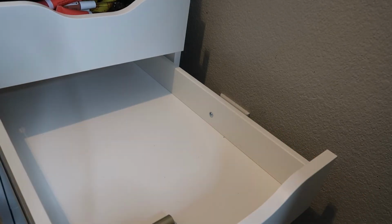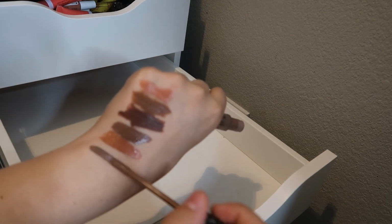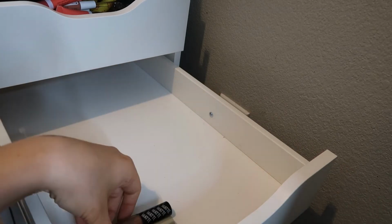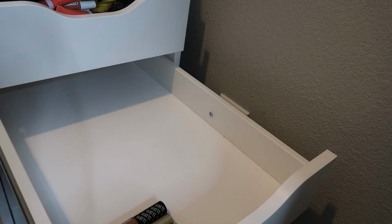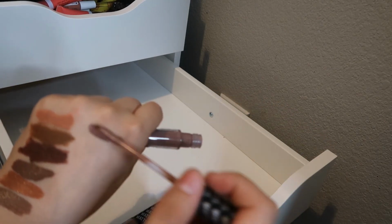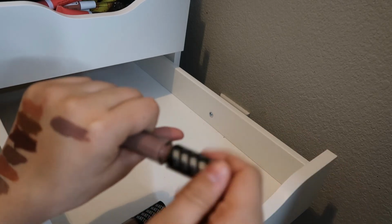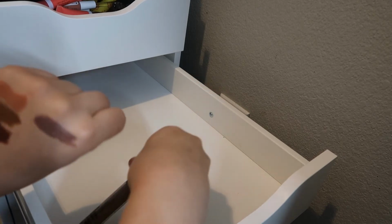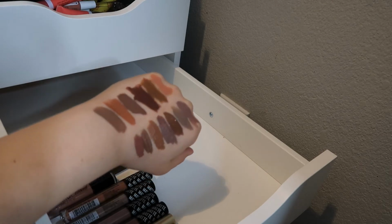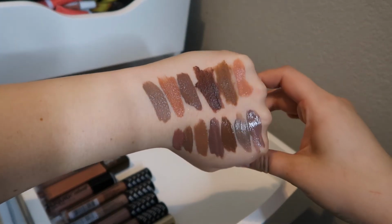Some LA Colors matte liquid lip colors. This one's in the shade Suede. Then I have Eclipse. This one used to be my holy grail. I used to love this shade. So far, they're all looking pretty different, so we're doing good. There are all the nudes swatched right here.